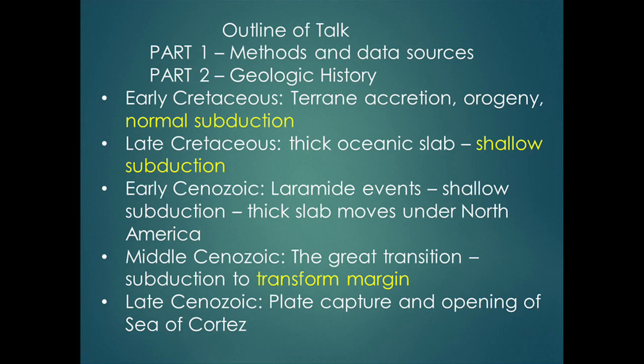So during parts of the Cretaceous, the area was subjected to what we call normal subduction, where an ocean plate is subducting under the western part of the continent at a fairly normal angle. What does a normal angle mean? About 45 degrees. So the Pacific plate, or back then it was actually called the Farallon plate, was subducting under North America for a very long period of time.